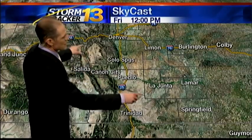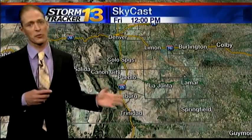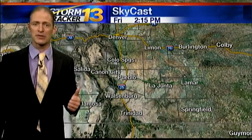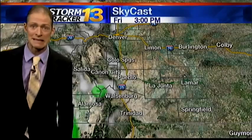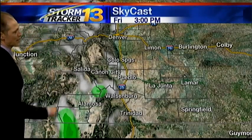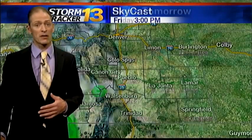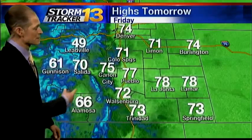Skycast shows good sunny conditions the first half of the day with the air overhead warming quickly. I think the sun will do a really nice job of helping to boost those temperatures, and by lunchtime we should be in the 60s in many cases tomorrow. Then late in the day, we'll get warm enough for a few clouds to build up over the mountains, maybe even a sprinkle up there. But we're looking for highs tomorrow, in most cases in eastern Colorado, to be in the 70s.